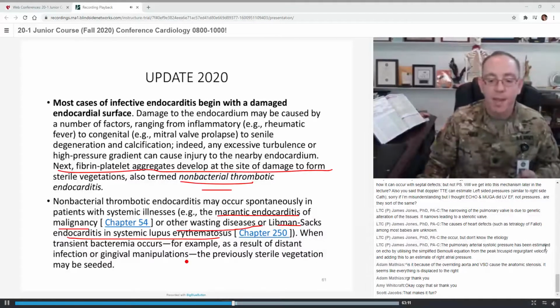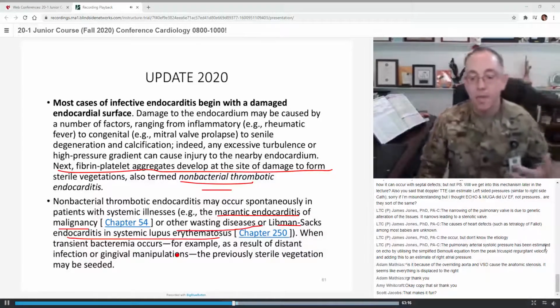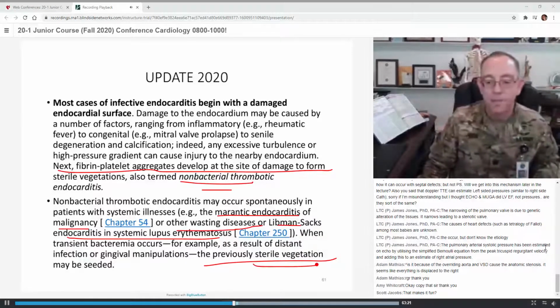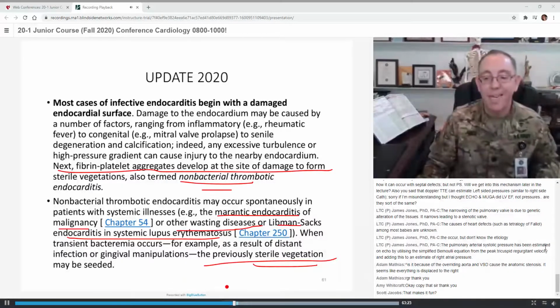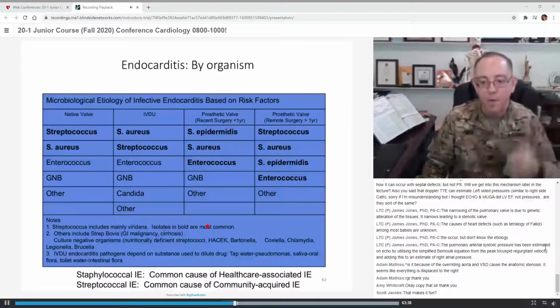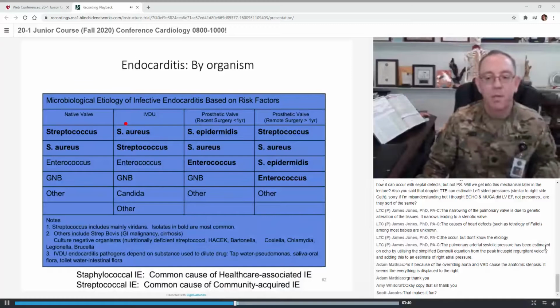And when that bacteremia occurs, you see basically like from the gingiva, teeth cleaning can cause previous sterile vegetations to be seeded. So if you have lupus and you've got this thrombus that's building, and then I clean your teeth and it goes down to that valve area and then gets the bacteria that's in your mouth, usually Strep viridans, and then it will cause endocarditis. That's the source. This chart is a moneymaker. It'll help you on the boards, and you need to know it cold.